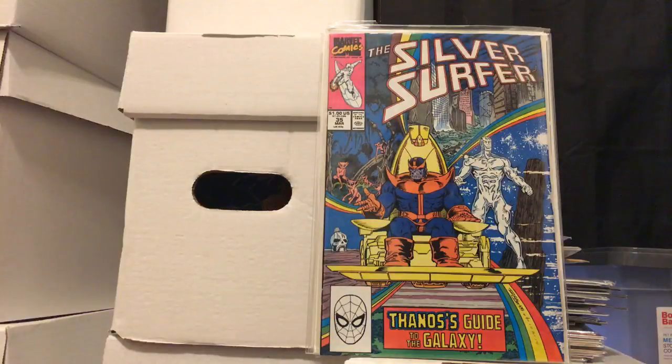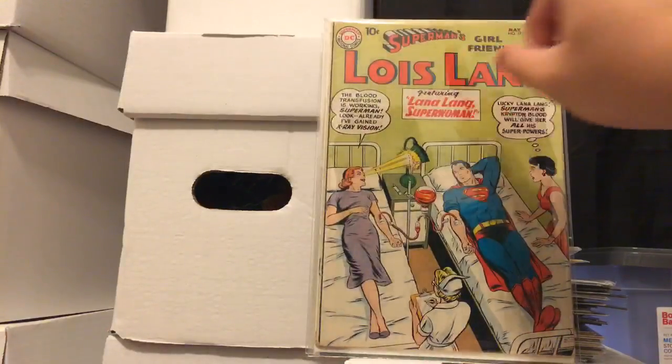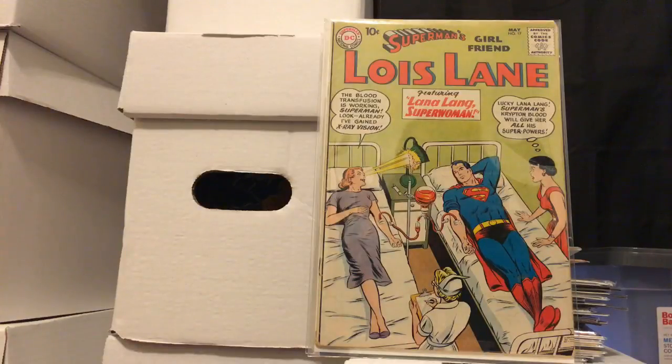I have this one. This is a book I think you guys should look out for. This is Superman's Girlfriend, Lois Lane, number 17. The key about this book is it's the second appearance of Brainiac. Now, Brainiac's first appearance, unless you're willing to spend a couple hundred dollars on a mid-grade, is pretty expensive. So this is his second official appearance, and you could find this one in really good VF, fine plus condition for about $20. So if you guys find this, Lois Lane number 17, pick it up.